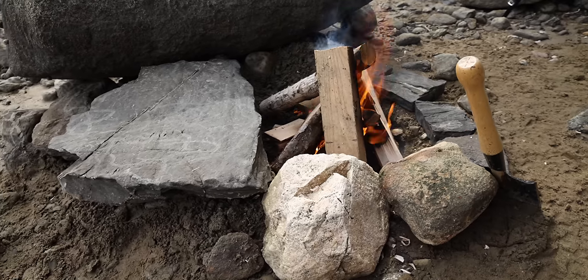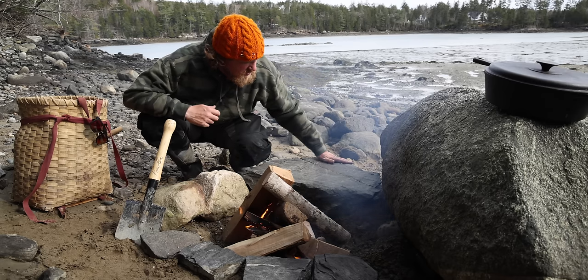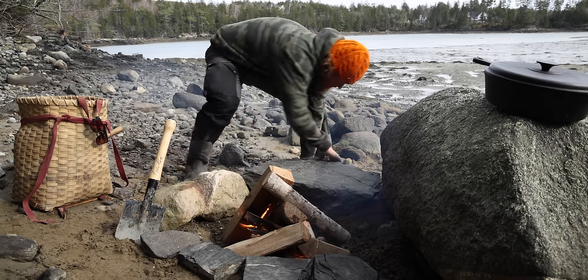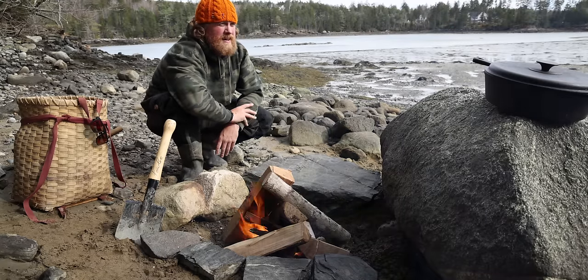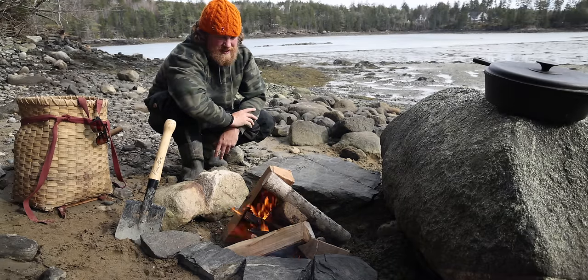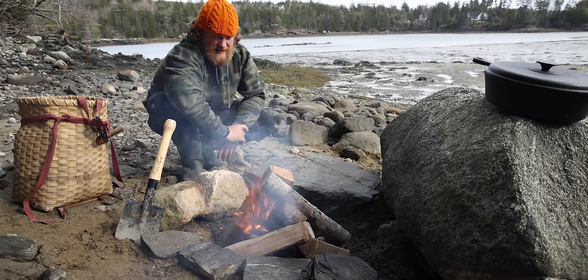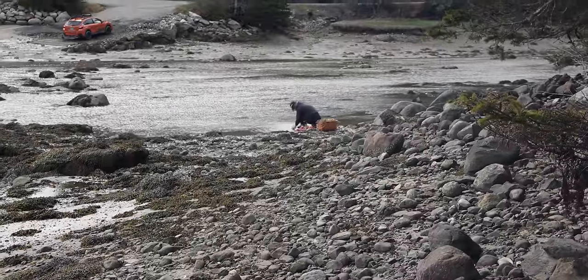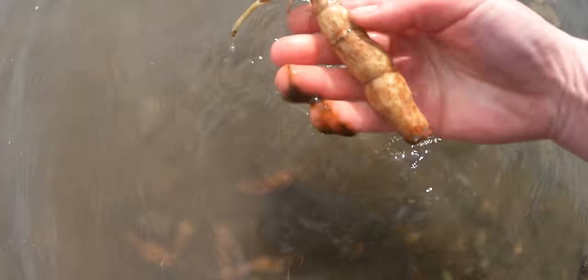This has to be one of the nicest fire pits I've ever built. This perfectly giant stone right here. Oh, it's not quite level. Got us a nice warm fire, hon. She says, yay. She's gonna need it. She's down there washing the greens. We can start prepping up some food.